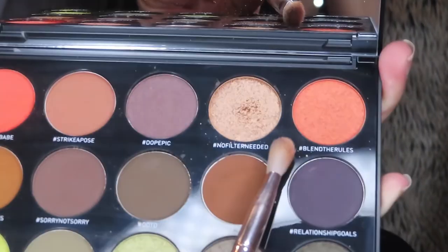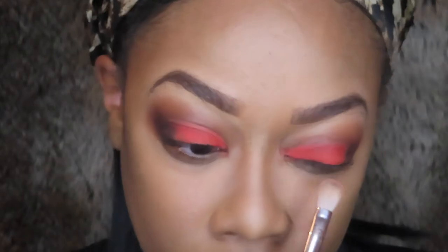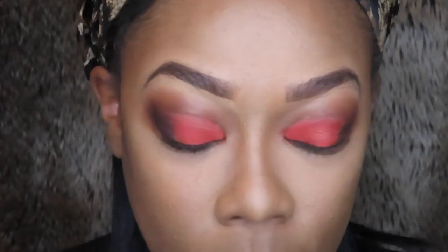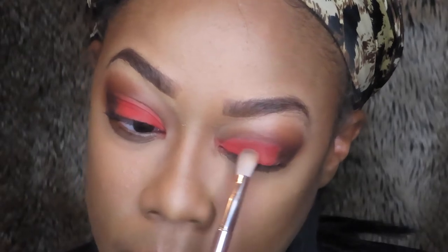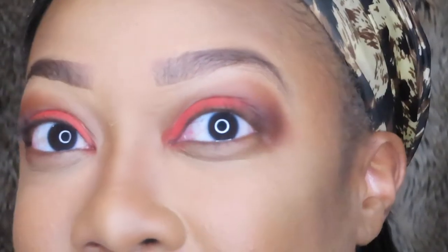For my last color, I am going to take this beautiful color here. This is called Blend the Rules. I'm gonna put that right on top of where I put Morphe Babe because it's pretty. Ooh, I really like this, y'all. It's so pretty. Look at this color.